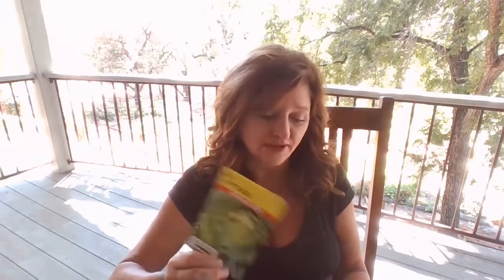Next up is lettuce. It's kind of ironic that we crave lettuce during the summer months, but lettuce actually grows the best in cold weather. So this one is bib lettuce. And I will start these in seed in the greenhouse and then plant them.